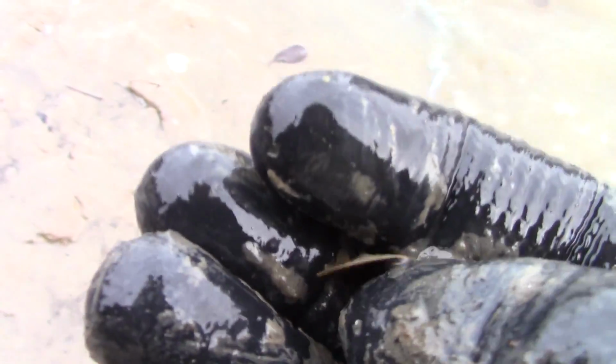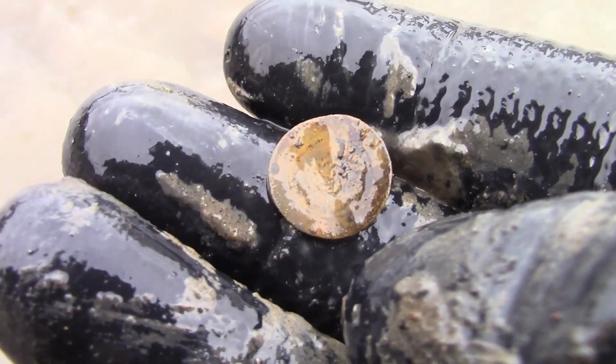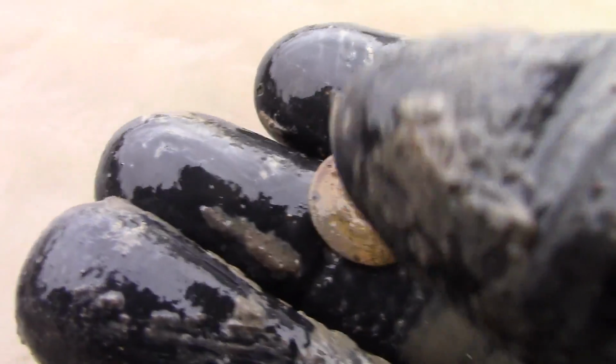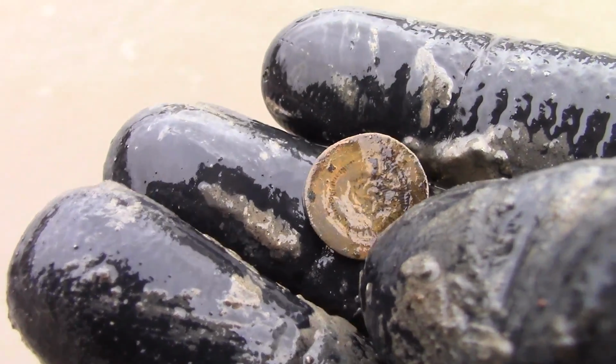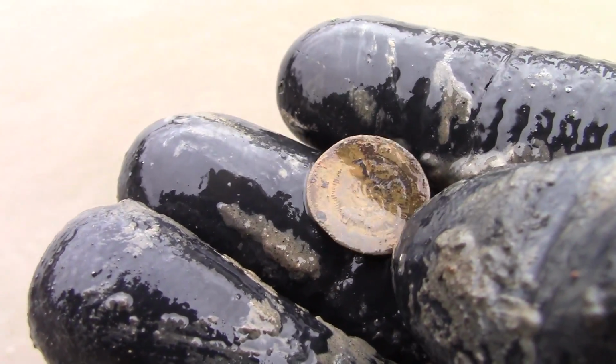That's a nice button. It's got something on there that I can't quite see right now, but stick around for the clean up and I'll show you what's on that. It's like a little monogram. There we go.